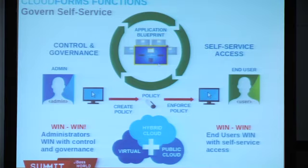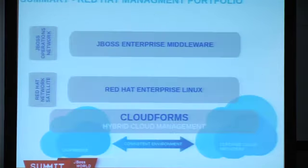So CloudForms altogether really focuses around those three use cases of being able to build and manage cloud resources, being able to build and manage an open hybrid cloud, being able to build and manage the applications that then go on top of the cloud, and then finally be able to provide that in a governed self-service type of manner. Putting all those things together, that's what the Red Hat cloud portfolio is all about.